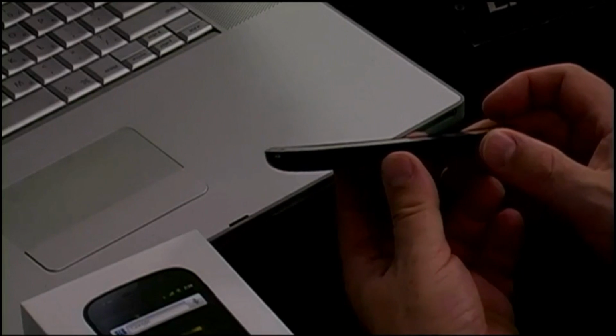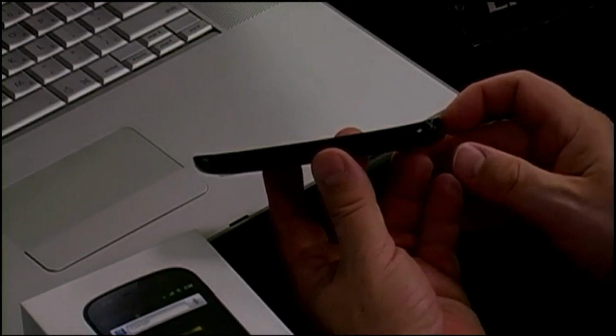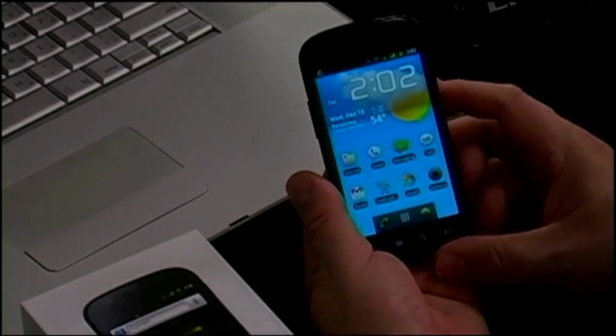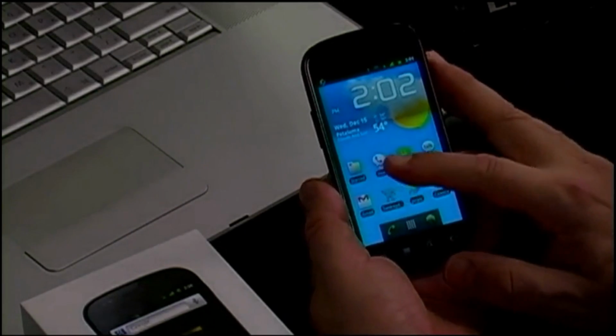Does the curve in the screen actually make any sort of difference to you? Can you feel that at all? No. And I don't know, is it in the screen or in the bezel? You could see a very slight curve. I mean, it is very, very slight. The theory might be that it's to reduce reflections. I don't know. I can hardly notice it.